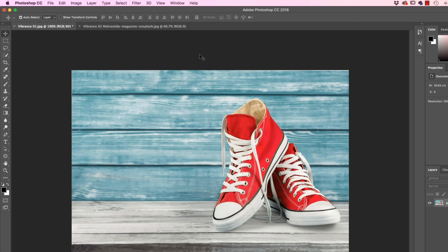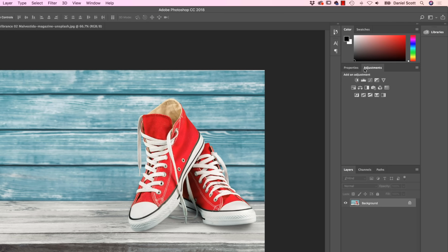All right, to get started, we're going to open up 2 files from that same folder called 02 Color. I've got open Vibrance 01 and Vibrance 02. Vibrance 02 is from Malvistita magazine. Great, so we're going to have Vibrance 01 to start with. And what we're going to do is, in our adjustments panel, we're going to use this one here. It looks like a kind of a V with a gradient in the middle. It's the Vibrance adjustment. Click on that.